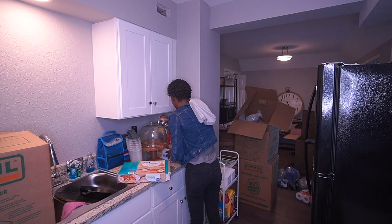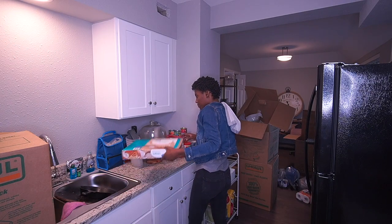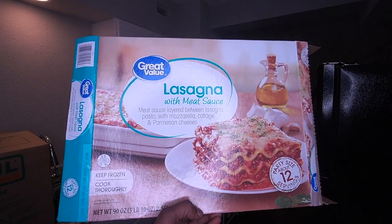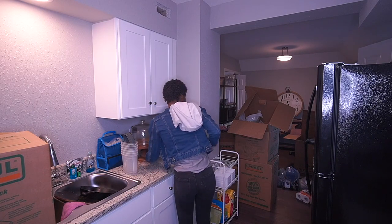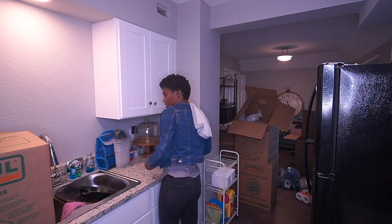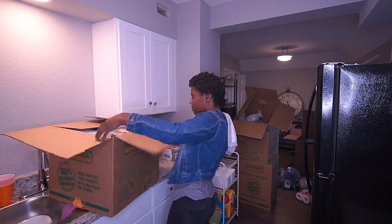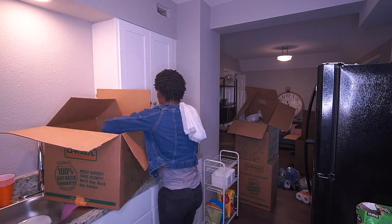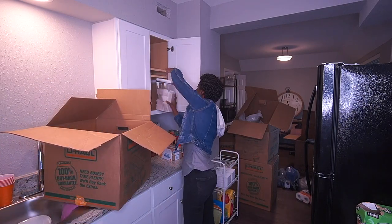Since we were unpacking and cleaning other areas in our home tonight, we wanted to do something super easy for dinner. Jaquan went ahead and picked up a lasagna from Walmart, so we popped it in the oven and it was ready in no time. The kids loved it, so we enjoyed that for dinner on our first night, and we also enjoyed watching Stuart Little, and the kids had so much fun. I enjoyed it because we really did have our peace and quiet.